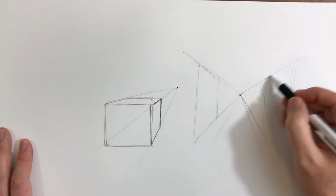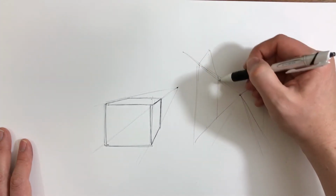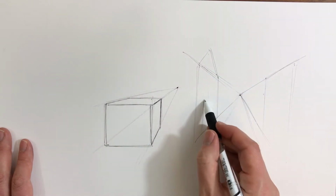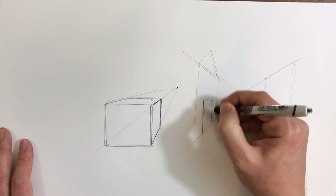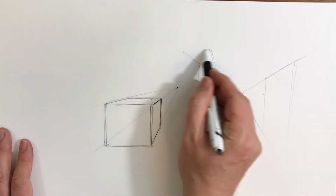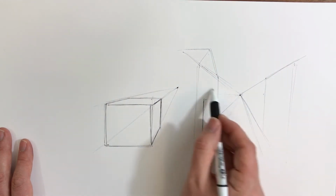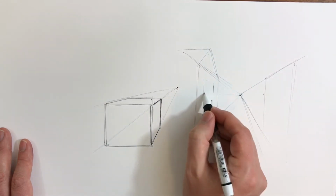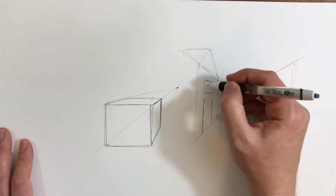This might look like a Wild West town. So as you can see, even the tops of the doors will go that way. I can tell you where the tops of each door need to go, and all of the lines for the tops and the bottoms of the windows. Remember, anything that's traveling away from you is going to end up at that point.